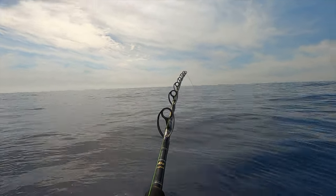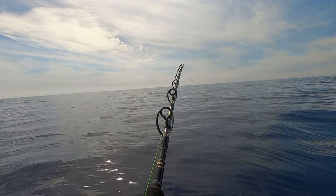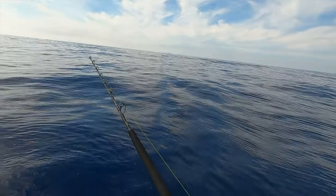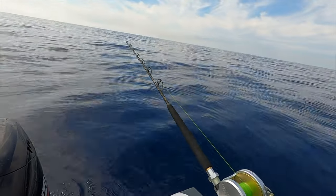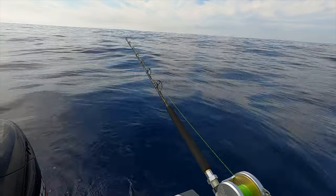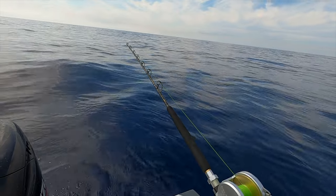Oh, he's got it, he's got it! All right, we'll just let him run with that now. We've just had something, or well, I've just had, oh, yep, there he is. That's him. I'll just try and get the bite for you guys. Just watch that rod tip. He's picked it up and ran with it for a little bit. See that? See that right there?